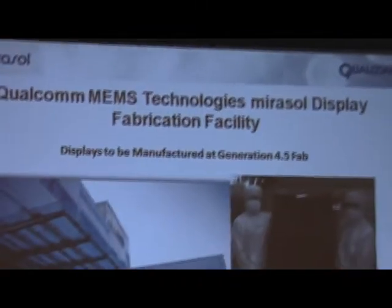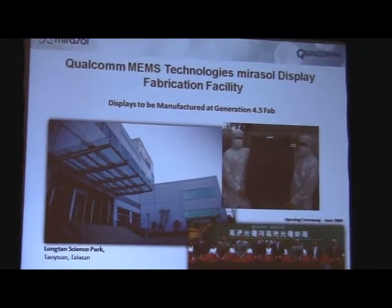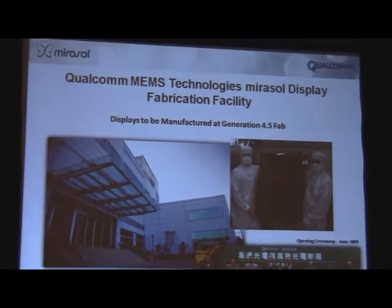Where is Qualcomm in the development of the Mirasol display? That's an excellent question, and I anticipated that. We have a fab in Taiwan. It's a Generation 4.5 fab, and that is the fab that's actually supporting the shipments of devices that we'll be bringing to market at the end of the year.